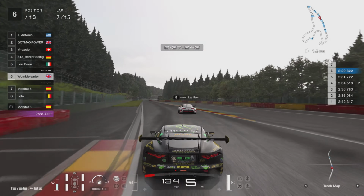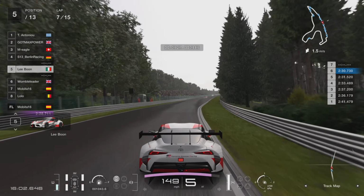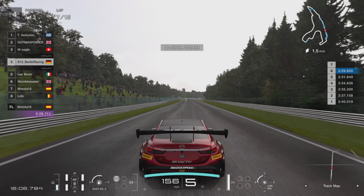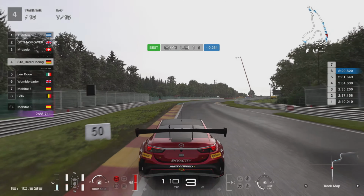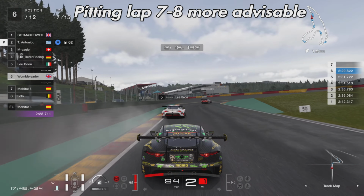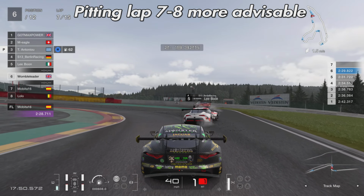Going back to our race, we're on to lap 7, we're up into 6th place at the moment. Now, 2 drivers in front of us, we've got a Subaru of Lee Boone, and we've got the Atenza here of Berlin Racing, I believe that is. So I'm going to jump forward here to the end of lap 7, and I was considering pitting at the end of this lap, but I decided, you know what, I'll do the opposite of what these two do.